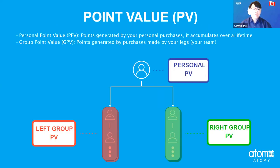And so we have two different PVs divided into two groups, right? The first is the personal PV. The personal PV is points generated by your own personal purchases, and it is accumulated over a lifetime, right? So once you've bought those products in your own personal account, those PV stay there forever, right? And once you reach the cap, there's a cap to the personal PV, then that will just stay there forever like that.